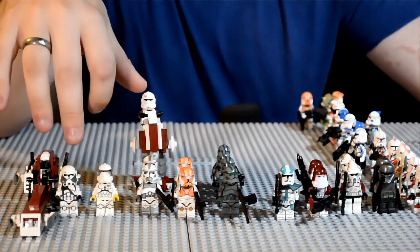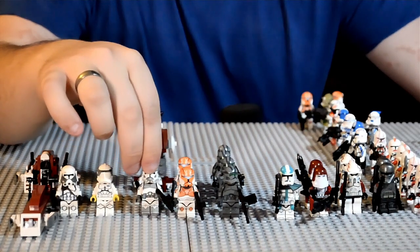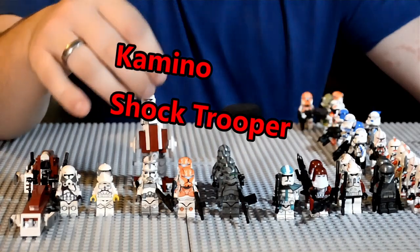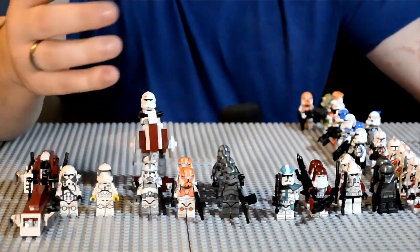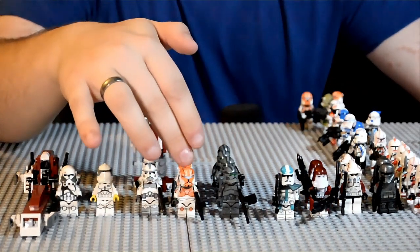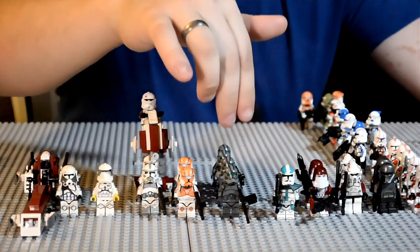So I have two of those figures here. I have what I would refer to as an Imperial clone trooper, or just a gray trooper. We have the Ahsoka Republic Commandos, and then we have these Imperial troopers from Clone Army Customs.